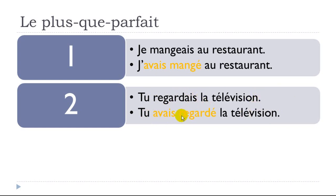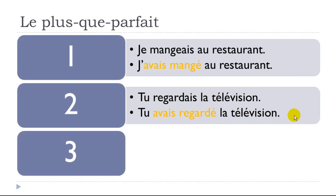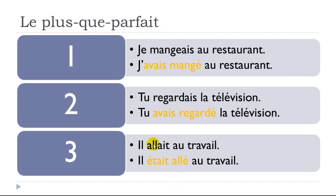Tu avais regardé la télévision. So if you have a look, it looks the same. You've got first avoir, then you've got the participe passé here, okay? And then I took this verb aller. Aller is to go, and remember, when we've got these composed tenses, it's a bit tricky because it doesn't use avoir as most of the verbs, but it uses être. And look, here it's the same. Il était allé. So it does use être here, and then we've got the participe passé form, all right?